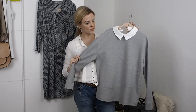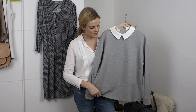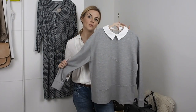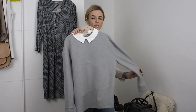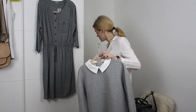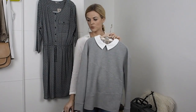As you've probably seen from before, I tend to go for a more casual look, but it's still nice for me to keep some smart pieces in my wardrobe. And I feel like this would work well with my style. I would probably wear it with the boyfriend style jeans I've got on at the moment with some rips in, and a pair of white trainers with the jeans, which I think would work quite well.